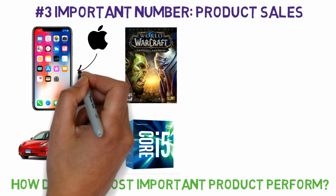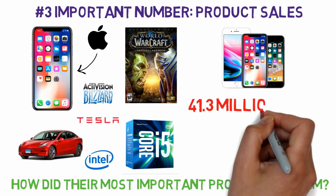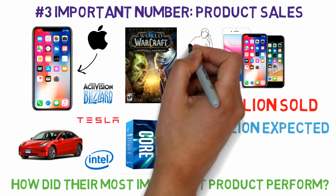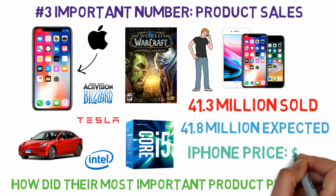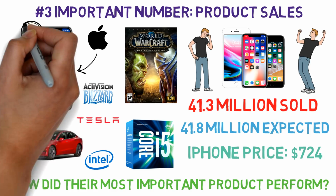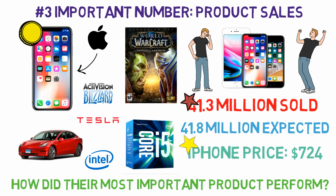Apple's third most important number is iPhone sales, because it makes up a huge chunk of the company's revenue. They sold 41.3 million last quarter, but analysts were expecting 41.8, meaning they missed this number. They didn't sell more iPhones than last year. The good news is, they increased the average price of an iPhone sale to $724 because of new iPhone X prices. Even though investors might not like the lack of iPhone sales, the increase in profits might make this good news.